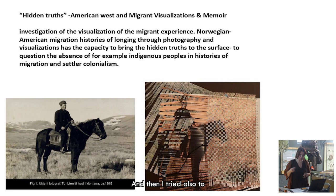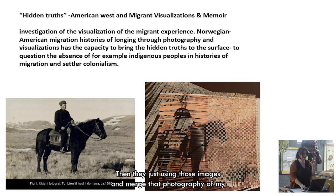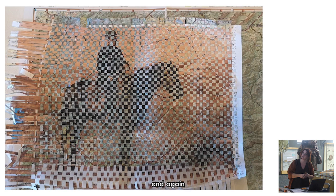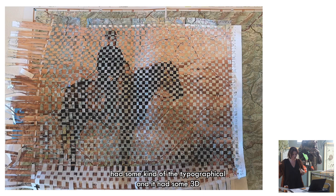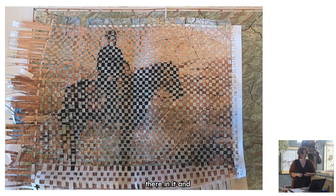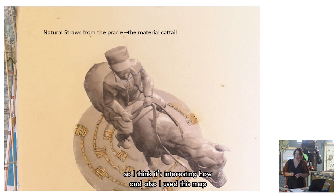And then I tried, as I'm very interested in mapping, so I got some Montana maps, and tried to use the basket making technique the natives use, to merge that with the photography of my grandfather, to see if you could use that. It was important that the maps were quite topographical, had some 3D in it. You told me that there's a good collection of maps in the library here, which I have to get to. I see there's a lot on the net, but it's better to go there, of course.